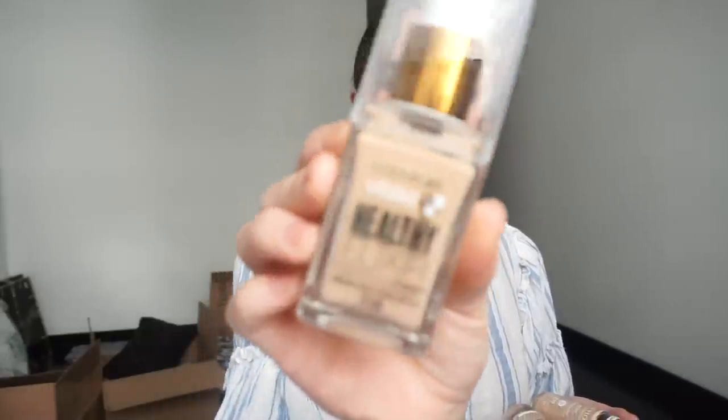So I have 3 foundations here that I want to try out, 3 different colors. I'm the worst at picking out foundation colors. I am just terrible. I got the CoverGirl Vitalist Healthy Elixir, the CoverGirl True Blend Liquid Makeup, and I've got the Revlon Color Stay 24-hour wear for normal to dry.